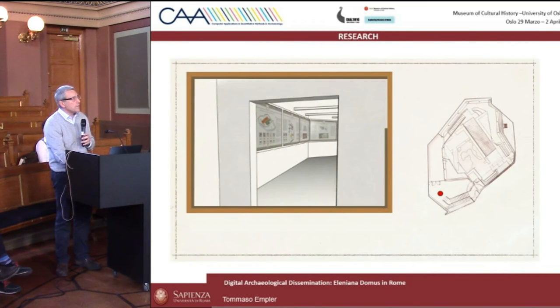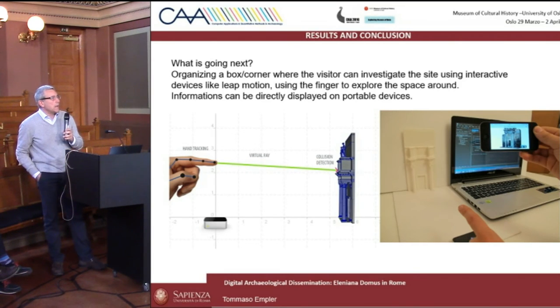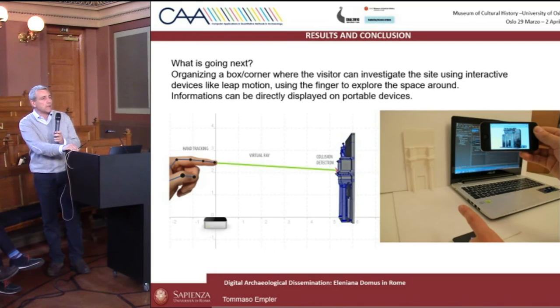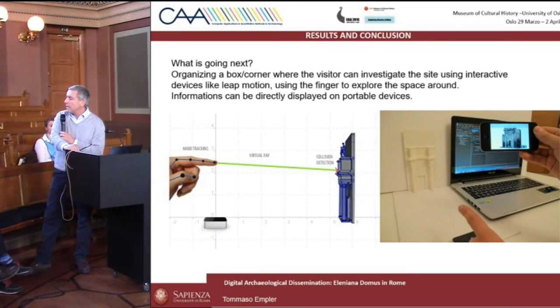This was supposed also to move, but I'm not sure. The last slide is about what is going on now. We have talked about the real-time procedure that makes it possible to have a model that can be navigated in real-time. We talked about the projection mapping that gives us some information about the site directly there, but it's a passive interaction. What we're looking at with the superintendency is to make an interactive procedure that can be guided directly by the visitors, using flip motion and or other interactive devices like Kinect and so on.